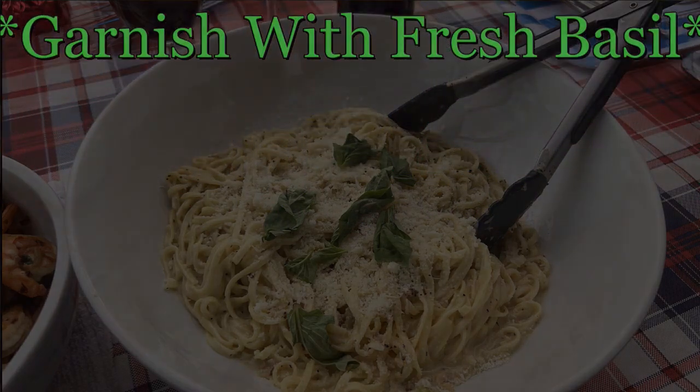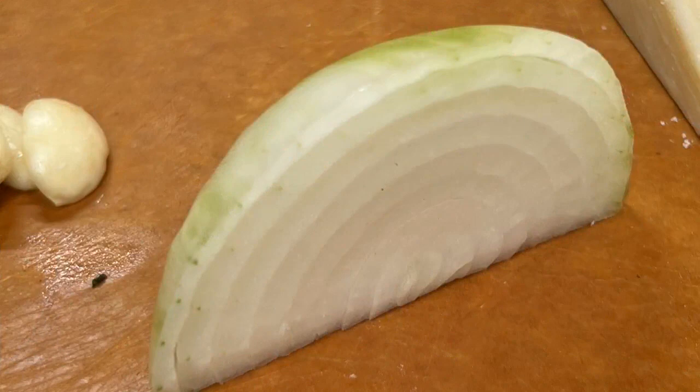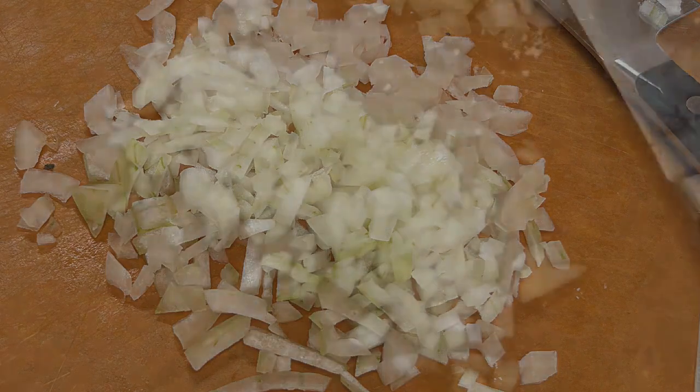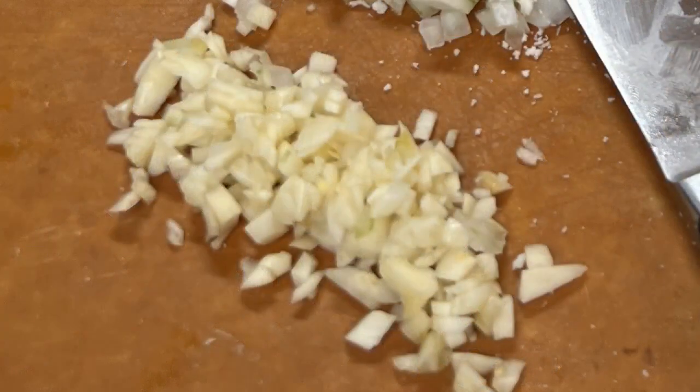I'm going to start out by finely dicing the sweet onions. For this, I dice finer than I normally do. You really don't want to have big chunks of onion in it. Okay, let me set that aside. And then let's take some of the fresh garlic and mince it. Often in my cooking, I use pre-minced garlic, but for this dish, the fresh garlic really is much better. All right, let's set that aside.